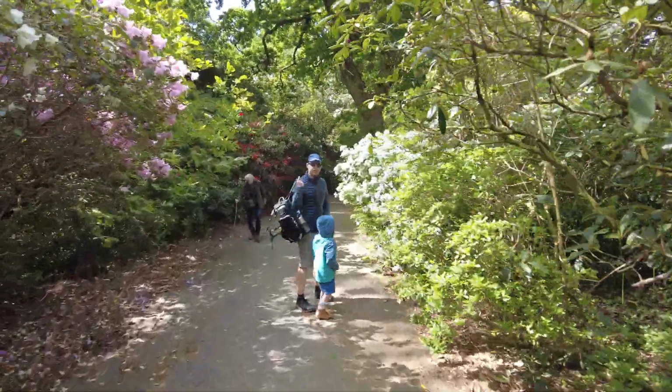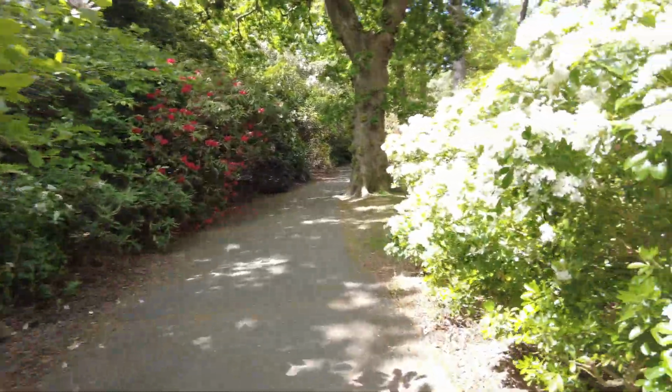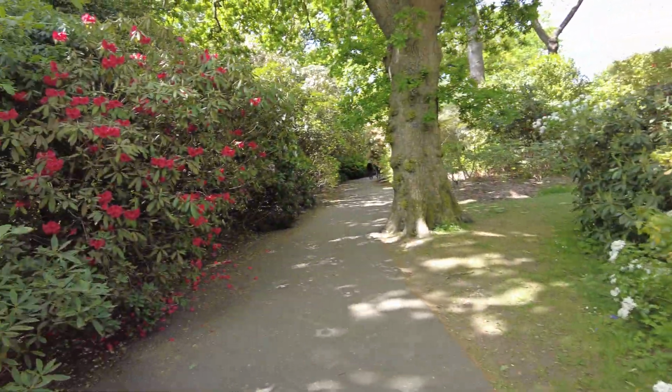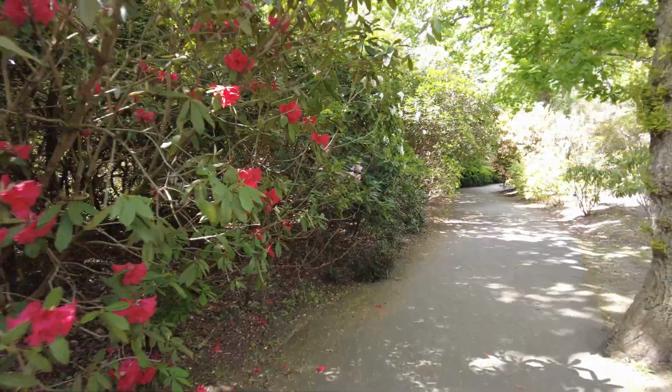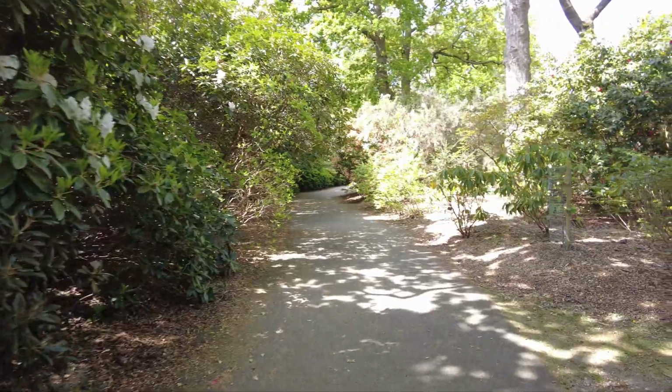You can also get sort of guided tours. I'm going to try and keep the camera as steady as possible so you guys don't get motion sick, but I will be panning around to try and give you as much view as possible.